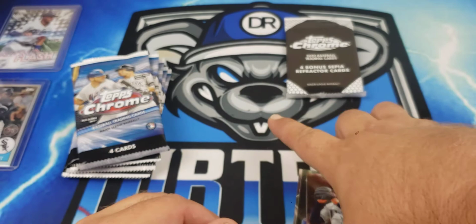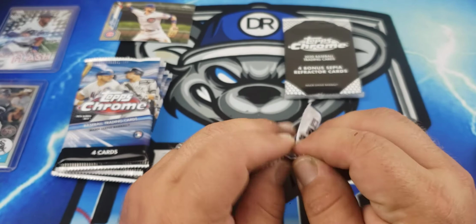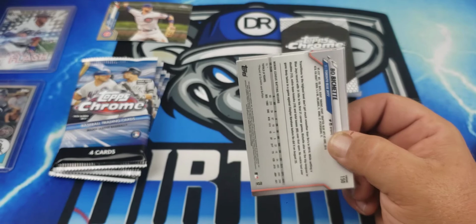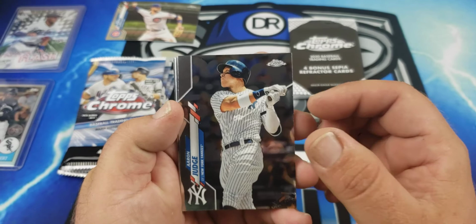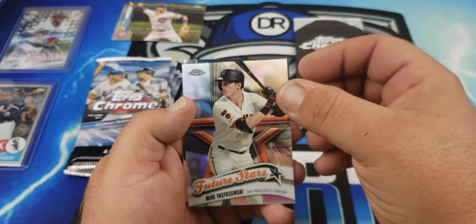All right. Like I said, we got KB. So we know I'm good with that. Pablo Lopez. Next pack. Man, I was only two packs in. Oh my word, this is the hottest pack I have seen. This blaster was just chilling on the shelf, and I thought, I can't pass it up. Couldn't afford it, but I can't pass it up. Aaron Judge. Corey Seager. There you go, Mike Yastrzemski. Future Stars. That's pretty cool. And a Bo Bichette.